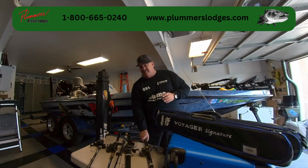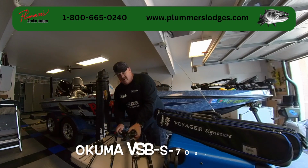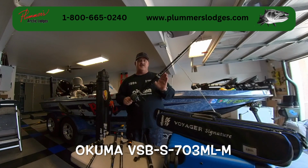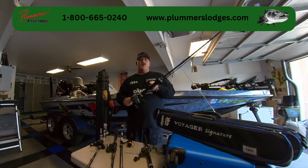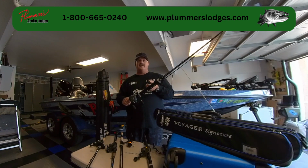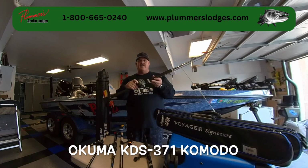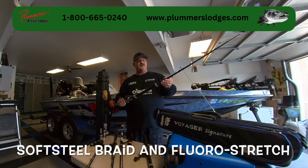Secondly, I like to throw the big spoons and also jigs. So what we're doing is Voyager has a series through Akuma. These are incredible rods. This is one of their boat rod series. It's a little stiff for most anglers for trout fishing, but I use a short rod when I troll or I'm fishing depths of like 100 foot with big jigs and stuff. I want a little stiffer rod to get a better hookup situation. Pairing it up with an Akuma 350. I have 50-pound soft steel braid on this with a 40-pound top shot of the soft steel fluoro stretch.